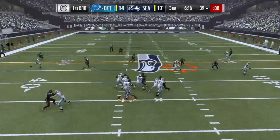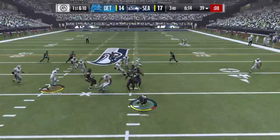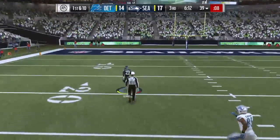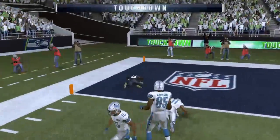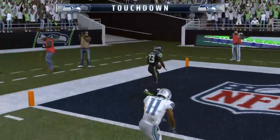Now a first down throw. Stafford. Into double coverage and taking it right down Broadway. A great read, and he will take this one home. It's a touchdown.